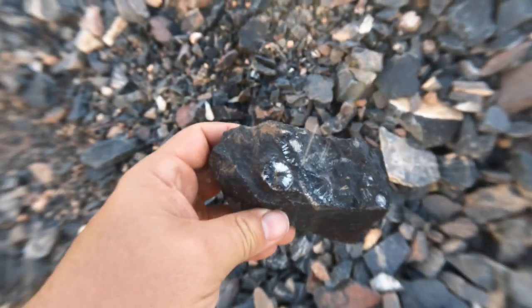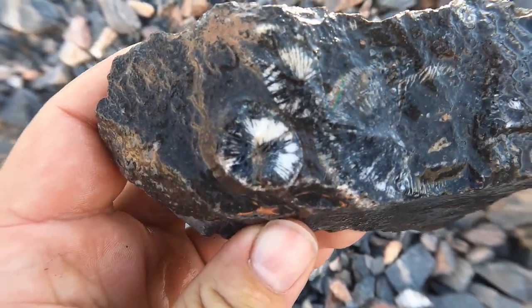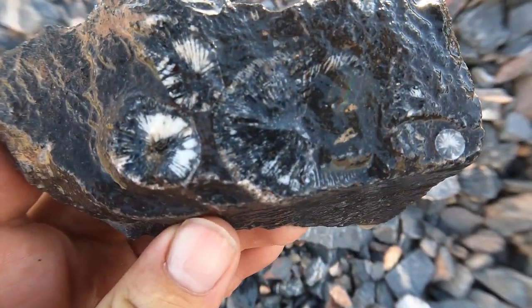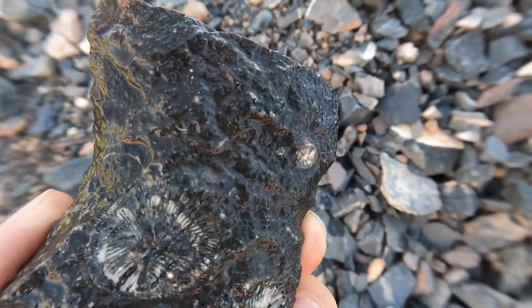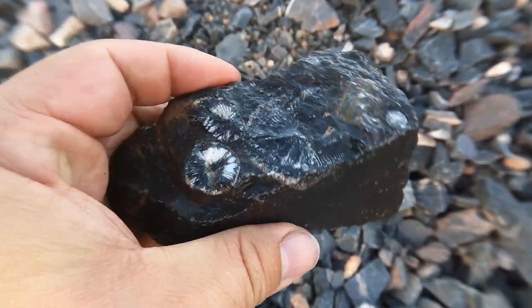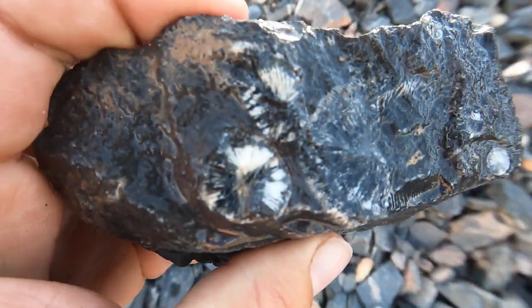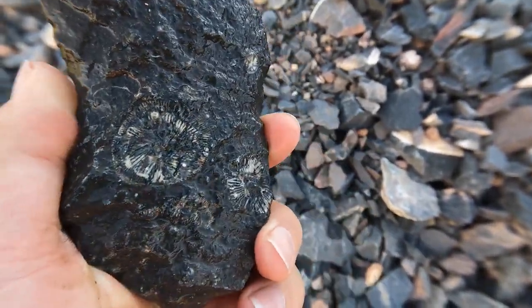Okay, and here I'm sitting going, I've got spray bottles. Why am I not spraying these off for you guys? There you go. See, look at that. Look at those horn corals. And then, yeah, look at that. Okay, if we can find more rocks like this, that is worth coming out here for. Look at those horn corals. Yep, let's find more of those.